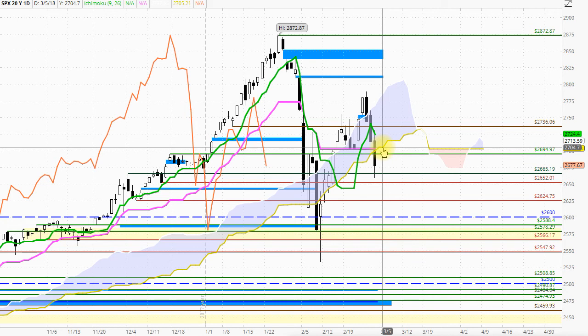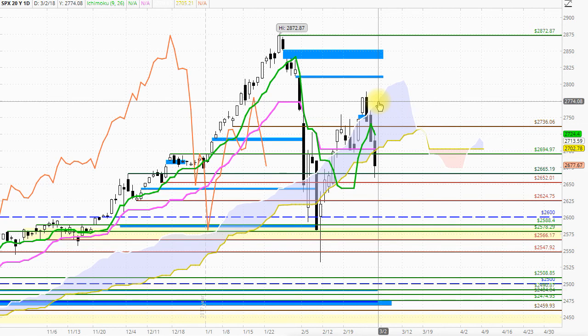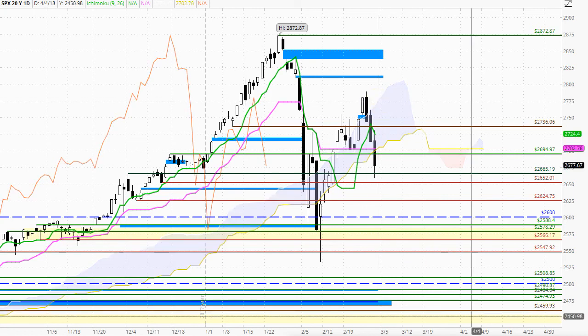So it is going to be tough for the buyers to come into this market and move it back up to levels through the top of the cloud, and the top of the cloud is at a very high level compared to where we are, 2774, because of this thick cloud. So very strong resistance before we can call a strong uptrend in that longer term time frame.